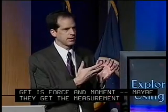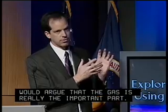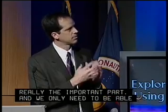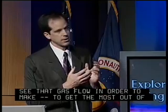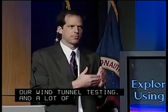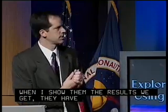That's what we model with CFD, computational fluid dynamics. And we really need to be able to see that gas flow and understand the gas flow in order to get the most out of our wind tunnel testing. And a lot of the experimentalists, when I show them the results we get, have difficulty interpreting it or don't know what you could do with that information.